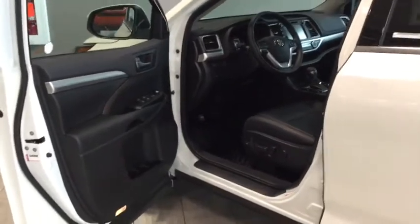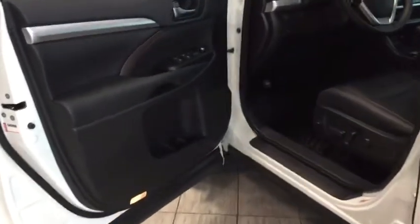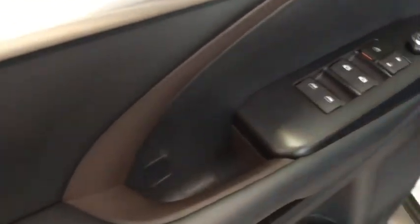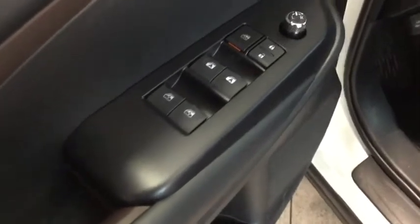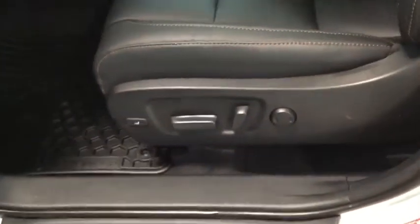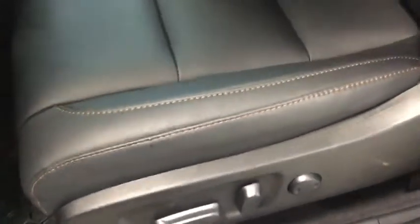Right away, you're greeted by a sophisticated interior. On the side here, you see you have your illuminated entry. You also have that metallic trim complemented by that brown leather trim. You have your power windows, your power locks, and your power adjustable side mirrors. On the side here, you have your fully automatic high beams with your power liftgate and heated mirrors. Below you can see you have a full set of all-weather floor mats, and both your driver and passenger seat are power adjustable, so everyone is riding in the ultimate comfort.